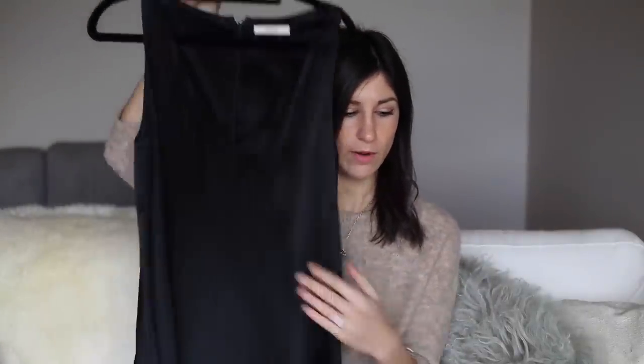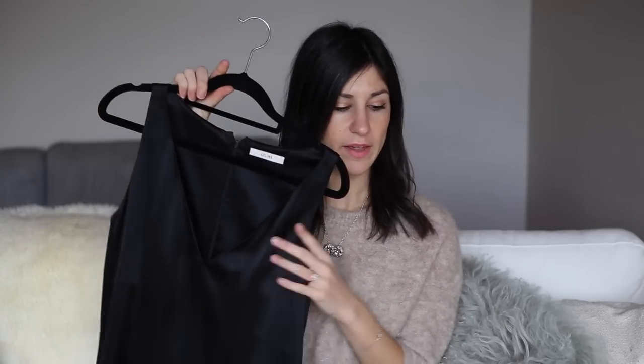The last piece that I picked up is from Celine, and I managed to get this for a very good price. It's this black A-line style dress. It's a midi dress, really long, so I don't think I can show you in the video. However, I have worn this in a blog post, and I'll pop that down below in case you're interested in seeing what it looks like on. So those are the pieces that I got.